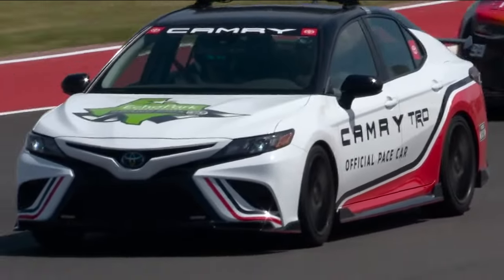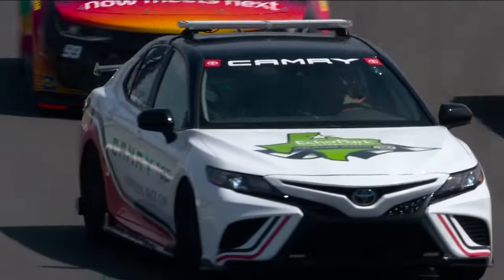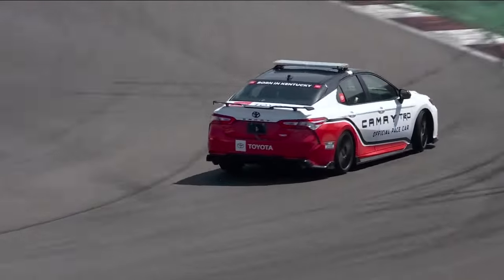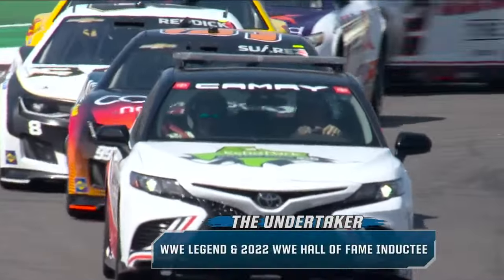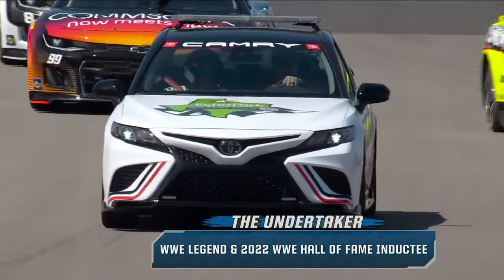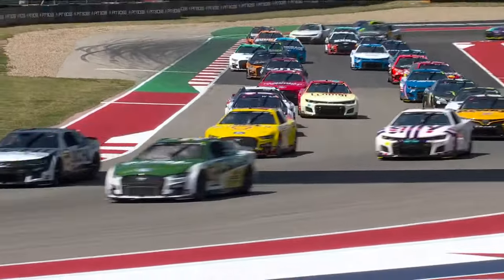The all-new 300-plus horsepower Toyota Camry TRD will lead the field. Toyota headquartered here in Texas. And driving the pace car, WWE legend The Undertaker. You'll see him take his place in the WWE Hall of Fame and see all the WWE superstars next weekend, WrestleMania 38, at AT&T Stadium in Dallas. He's from Houston.